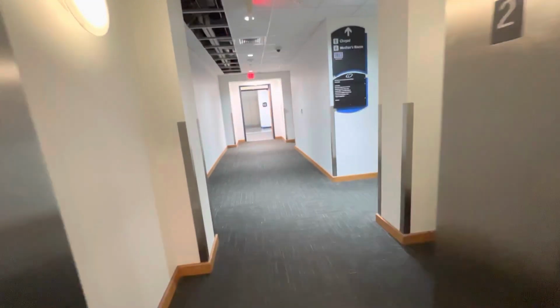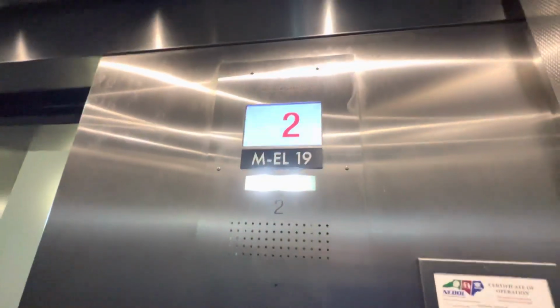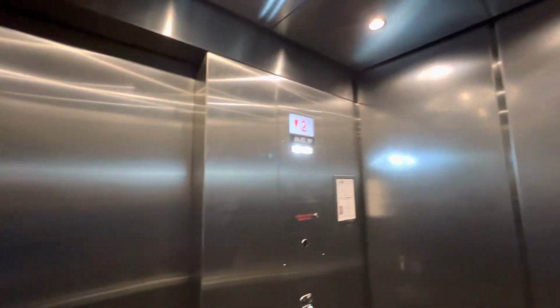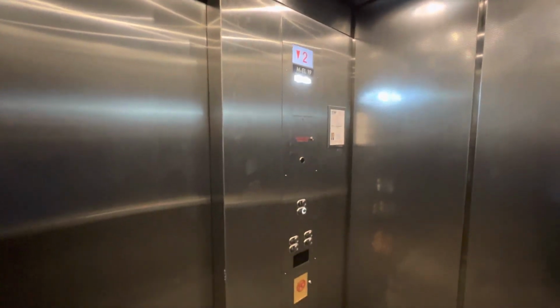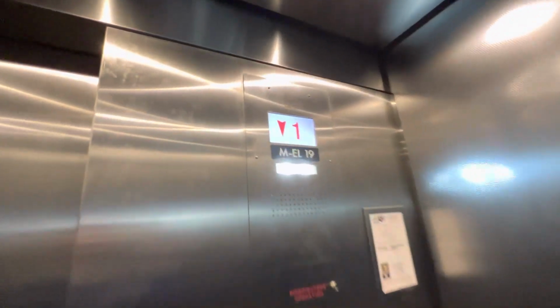Here's the cam. Oh, we're already there. Anyways, now we're gonna go back down. Only one layer. Going down. There's a directional lane. Oh. First floor. That's it.